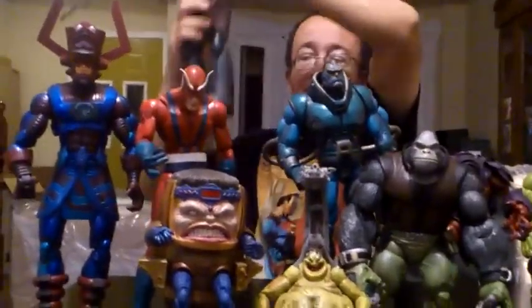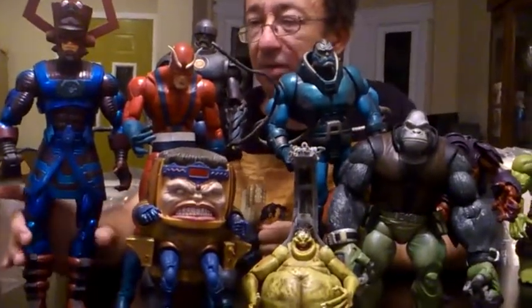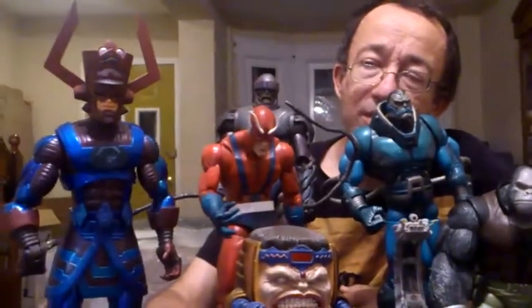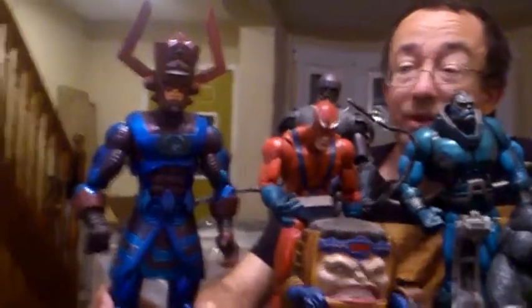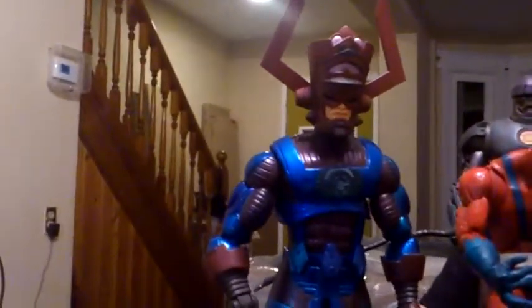So there you go, that's about the Sentinel. And we move on to the next one. Over here we have a Wave 9 Marvel Toybiz Build-A-Figure of Galactus, the Devourer of the Worlds. This guy looks absolutely amazing as a character, and as a figure even more so.